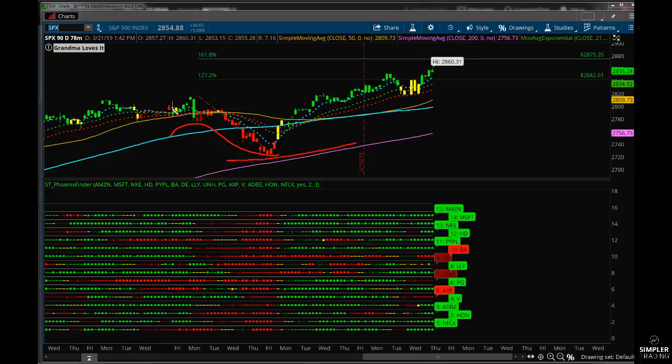By looking at that pullback in the SPX and watching for the shift in the trend and for the strength of the trend to come back and to get those moving average crosses to trigger you into the upside, and seeing which of these are triggering at what point, that really gives you the confidence to come in and buy at those levels. Adobe triggered a couple days ago, it pulled back a little bit more, but triggered again.